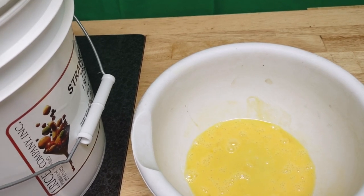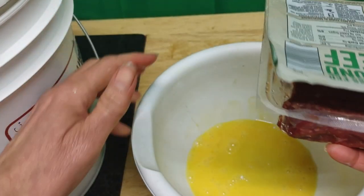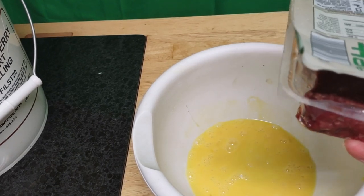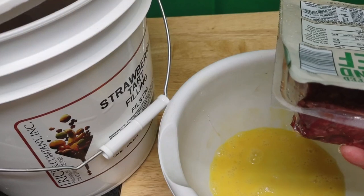Let me pause this. Okay, so the egg story is out of the way, right? We no longer need to know. This bucket here has about 3 dozens, as I was saying. And it's done a good job in storing.